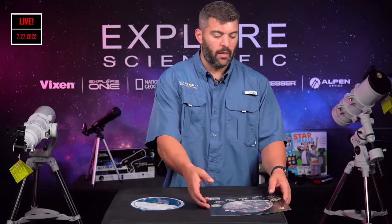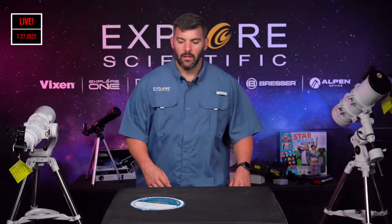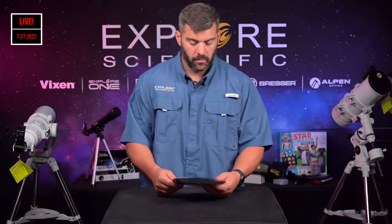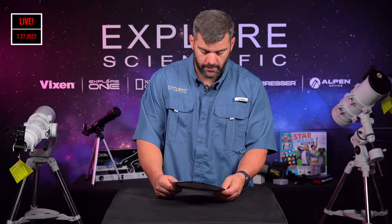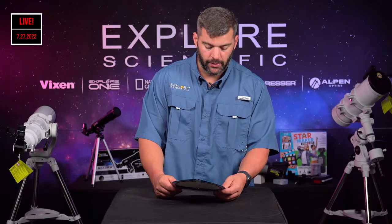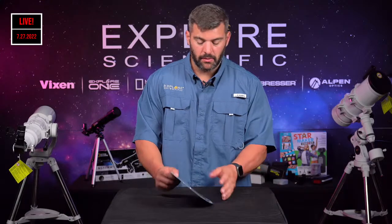I don't want to give the wrong information either. Is it a world planisphere or a northern hemisphere planisphere? It's a double-sided multi-latitude for observers in the northern hemisphere looking north between the equator of 0 degrees. Yeah, just northern hemisphere, it says right there. The northern hemisphere, okay then.